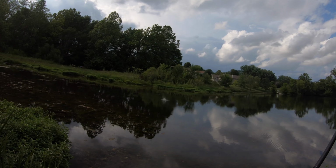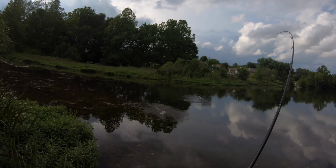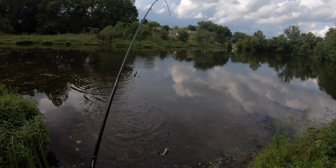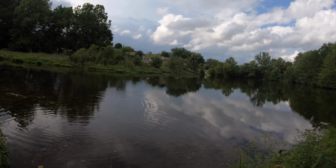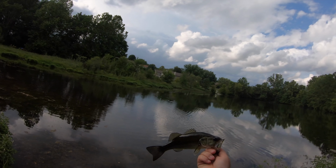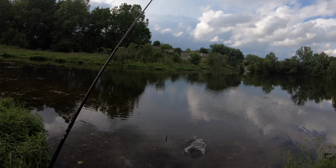There's one. Just letting it sit. Very nice. This is on like a purple with a little bit of turquoise flake. This is actually a Bass Pro Shops Tournament Series little 4-inch worm. Nothing real big. It's probably 11, 12 incher, but just happy to be able to get a few largies.